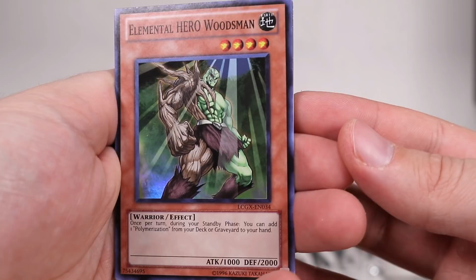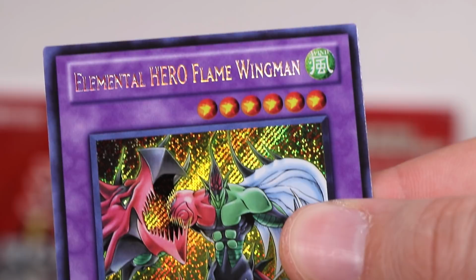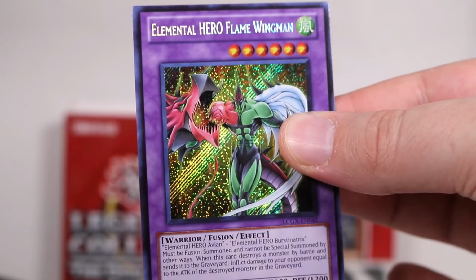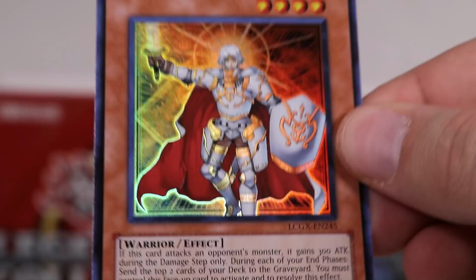All right, a little bit of shine. He also looks like a Ben 10 character. And then we have... Can't even read this. It's just too much shine. Elemental Hero Flame Wingman. Holy shit. Again, I don't know what my obsession is, but is that Slifer on his arm? Some sort of weapon? Something like that? Okay. And then on the end we have, now that looks like a hero. Jane, Light Sworn Paladin. Ooh, I like the line art around the character. Look at that rainbow shine.